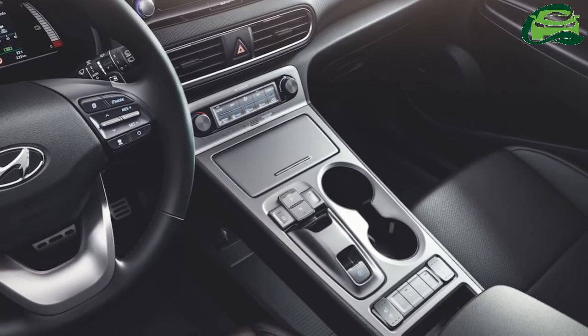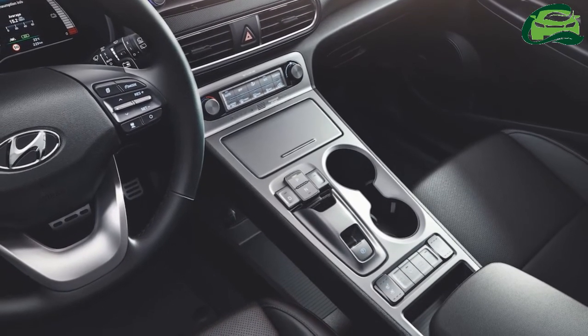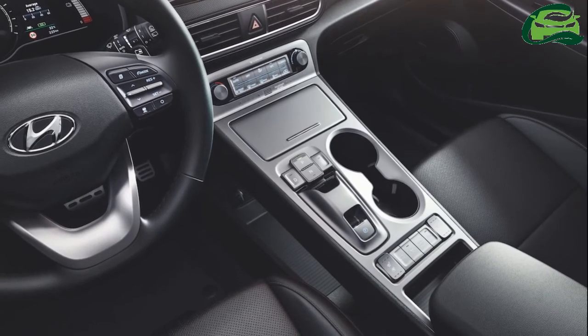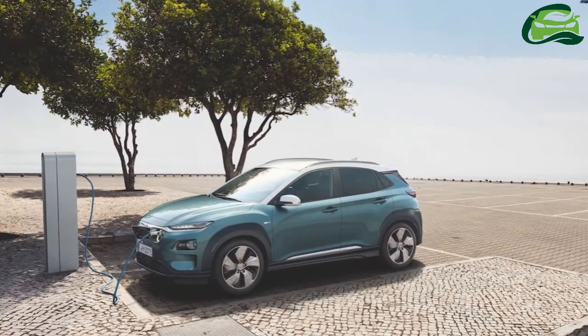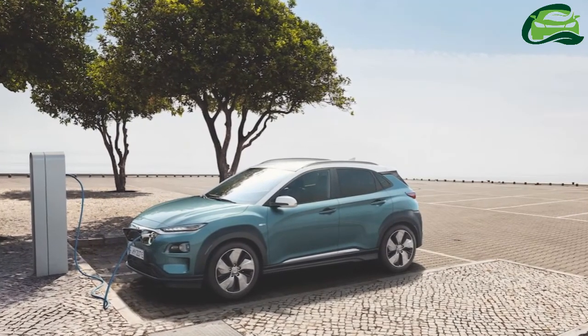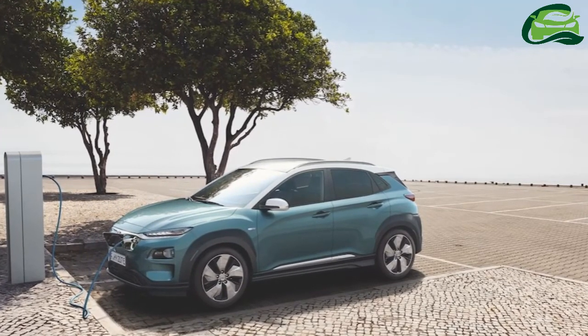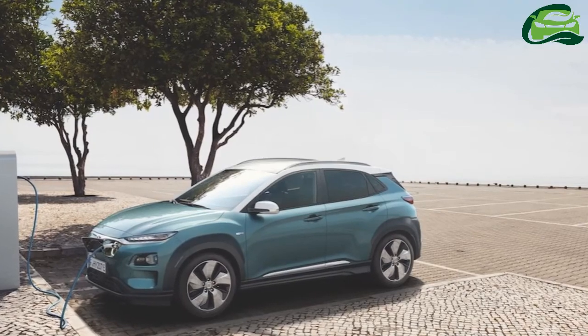Inside, features worth noting are a 7-inch digital instrument cluster, electronic parking brake and a dedicated center console, which combines the buttons for operating the car with a shift-by-wire module. The Hyundai Kona Electric will arrive in India sometime in 2019. Hyundai will locally assemble the pure electric SUV in the country.